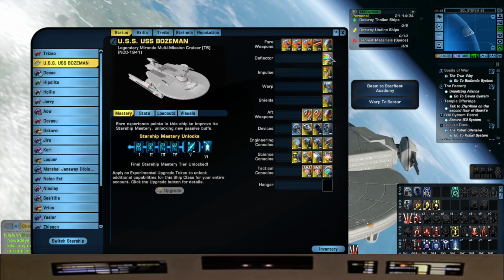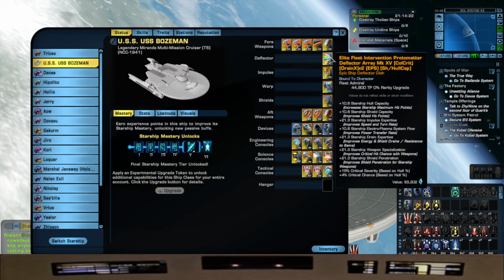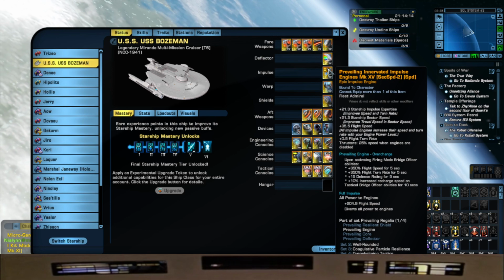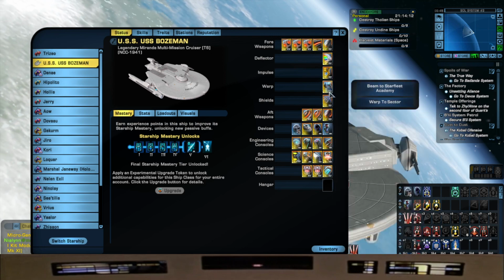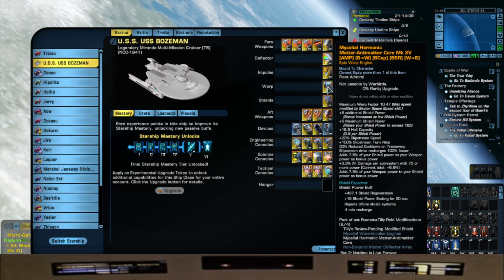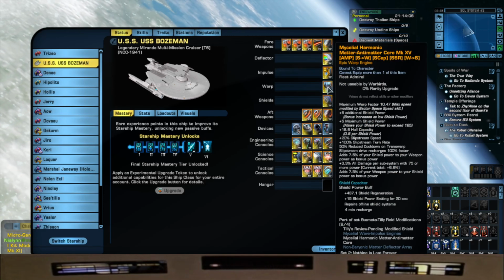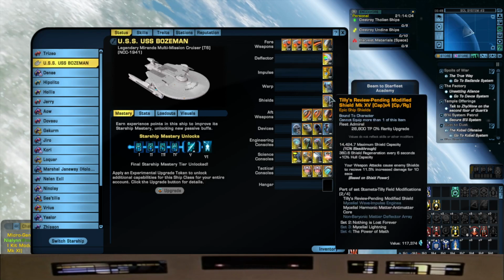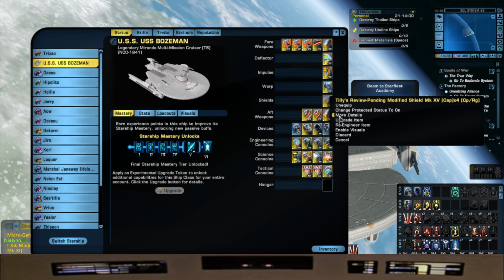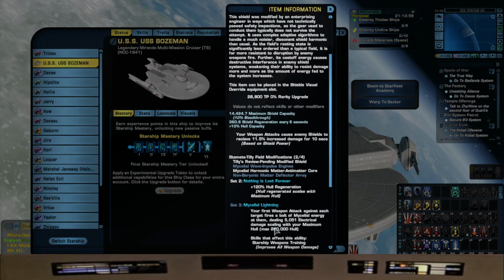Base set here, nothing different. Elite Fleet Intervention Protomatter Deflector from your fleet colony, the prevailing innovative impulse engines from your competition rep, the mycelial harmonic matter antimatter core, and Tilly's Review pending modified shield from the Discovery rep. Of course, the two-piece gives us 120% hull regen. Nothing too bad.